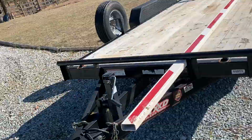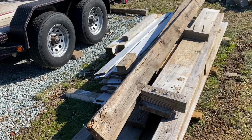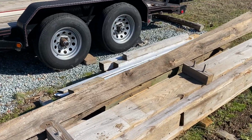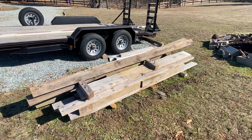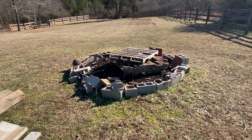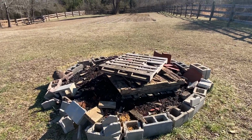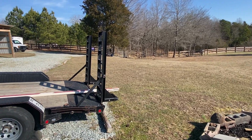So there we go. Now, the only other little ugly pile I gotta deal with is this pile right here. This pile of wood, which is not all that great. I'm just using this really for fence repair stuff. And of course, I threw away some more old rotted out pallets, and I'm basically trying to get the place nice and clean and organized before spring gets here.